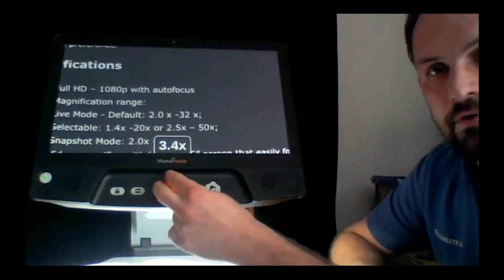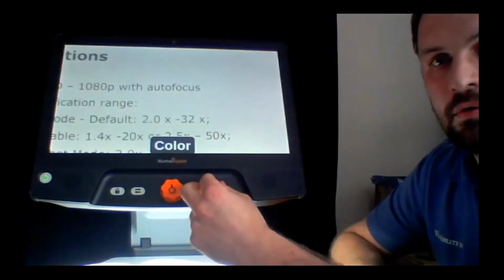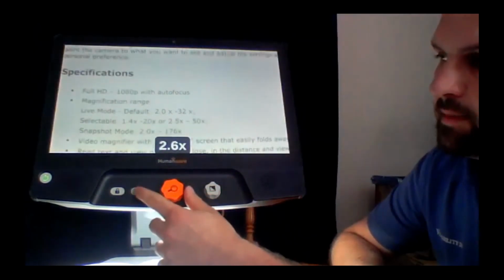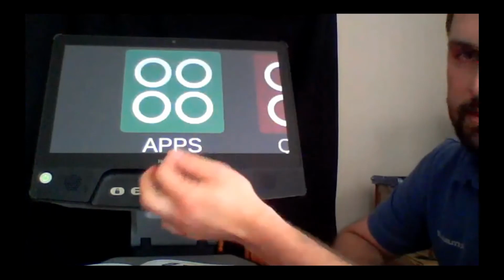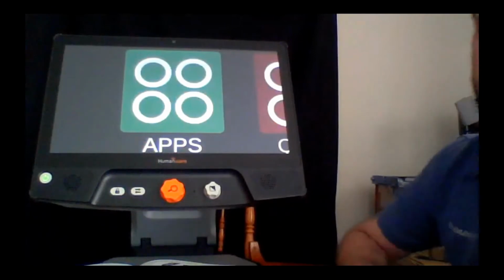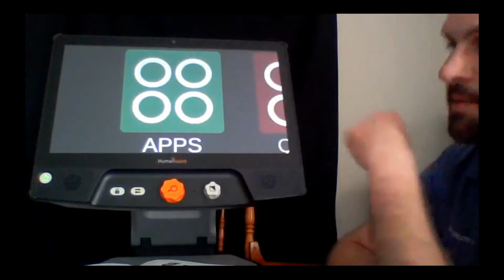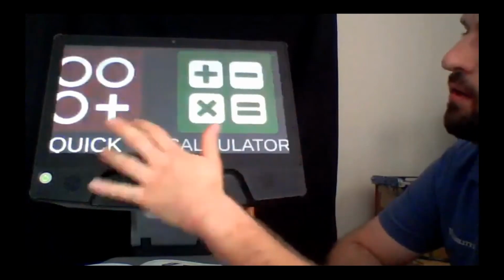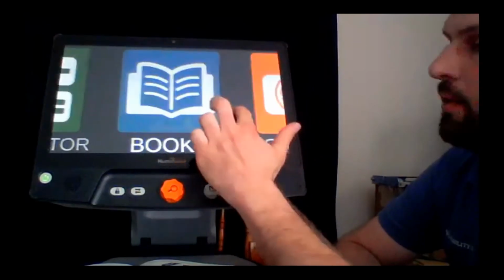So again, I can zoom in, of course, like anything, change the contrast, color, black and white. The nice thing about this one is that I can do full page OCR. OCR stands for optical character recognition, kind of used interchangeably, at least in my mind, with the term text-to-speech. This one is an Android operating system. So if you're familiar with the quick access, Google Pixel, calculator, or Chromebook, this will be very familiar for you, I would imagine.